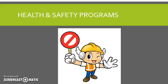So obviously those are different things you'll need to research and make sure you're following the requirements of your local area with the staff and the children.